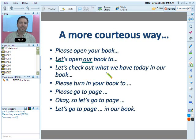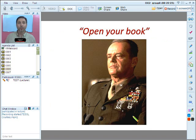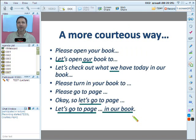Let's check out what we have today in our book. Please turn in your book too. Please go to page. So let's go to page, and let's go to page so-and-so in your book. All of these are just ideas to help make us more aware of how to be more courteous with our language learners. Okay, so you get the idea. Open your book. How about we're in this together?